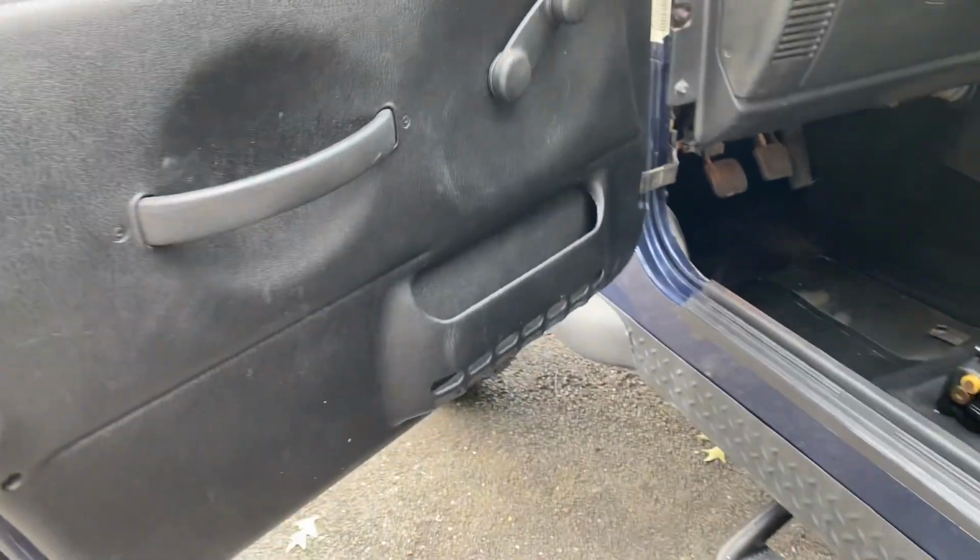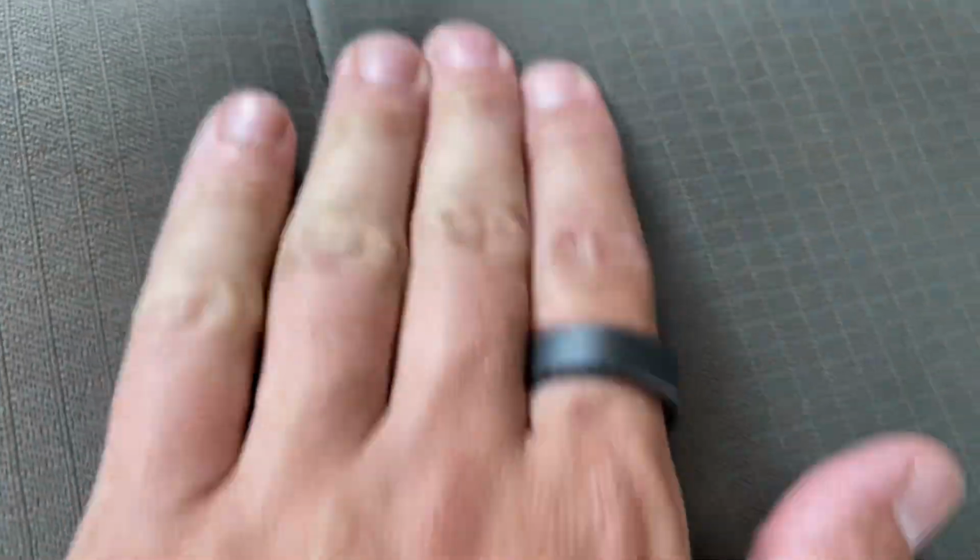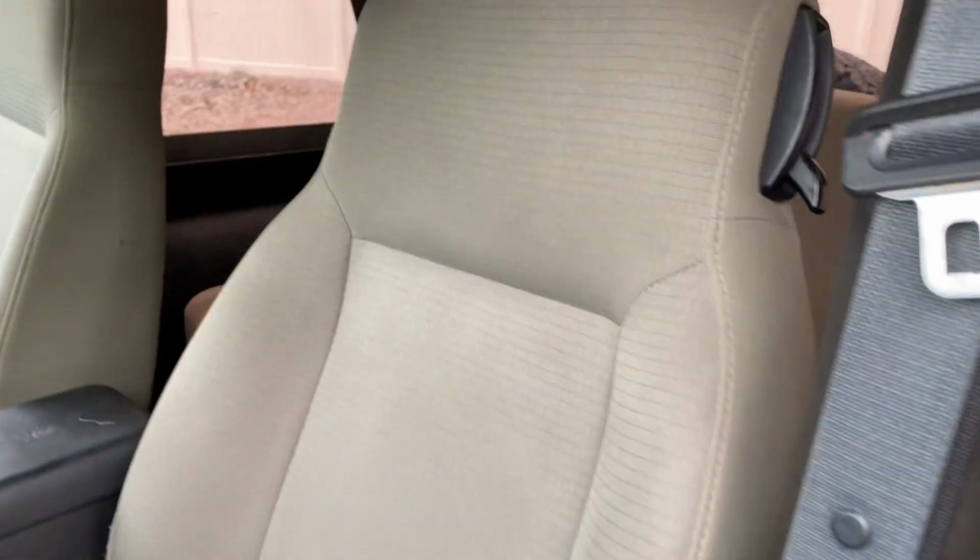The interior is decent. It's not great, but that's not a burn hole. As you'll see, the material's still there. I don't know what that is. It's not hard, but seats are decent.